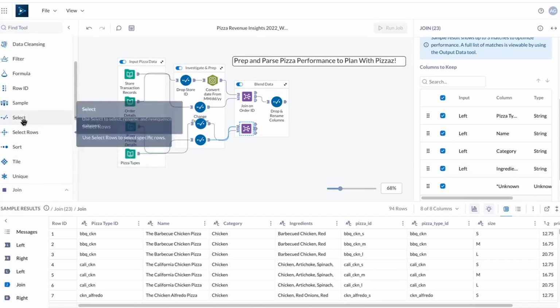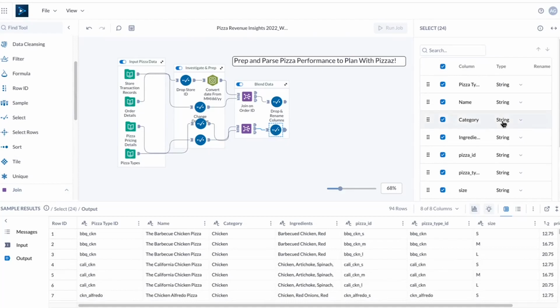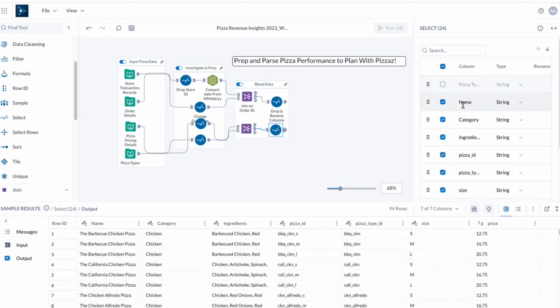So in a lot of cases, people like to use as few tools as possible and do multiple things in one tool. I personally, as the business analyst, maybe it's my preference, I'm a visual person, I like to use more tools and just have at it. So I'm going to add in another select tool and use that to drop duplicate columns created by the join.